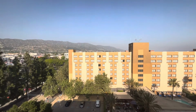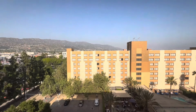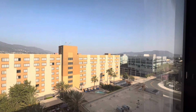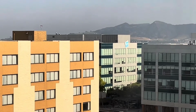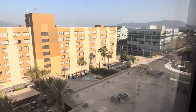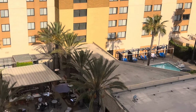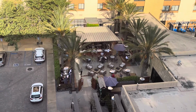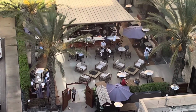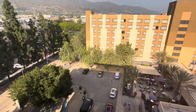So I will give you a peek out the window here. Again, right by the airport, but as you can see, kind of a pretty area. I think that's actually Hasbro over there, which is kind of interesting, or a Hasbro building. There's a swimming pool area and a really nice outdoor bar area that was kind of hopping when I was down there earlier. Kind of a nice place with really good food and drinks and whatnot.